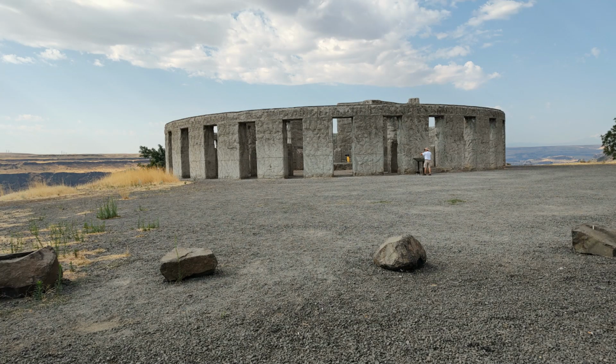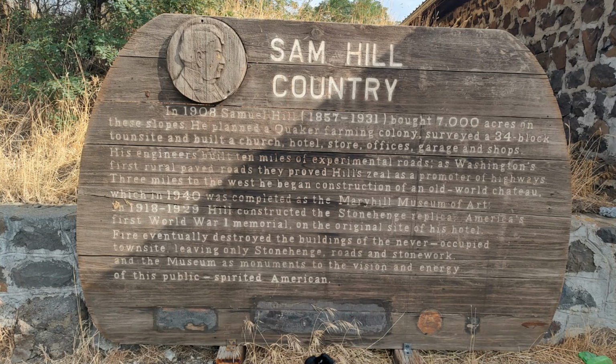So we did another one of our, hey, look at that, let's stop. Just across the Columbia River from I-84, go across into Washington, is a replica of Stonehenge. And it was built as a World War I memorial by an entrepreneur in this area named Sam Hill. Now you've heard the expression, what in the Sam Hill? Well, Sam Hill was a real guy.